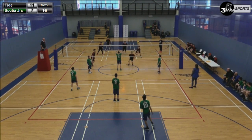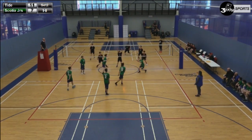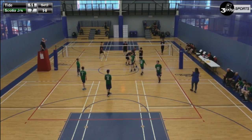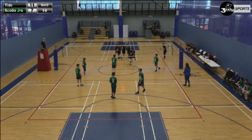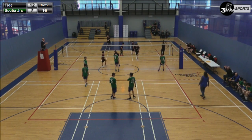Back on the line, Isaac Crow with the serve. That ball is passed up, tipped over. A little bit of a tight set there from the Scotia junior side. Gotta stay safe, can't go under the net. So that's gonna be a tied point.